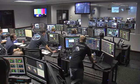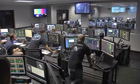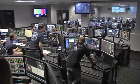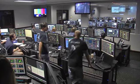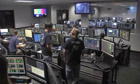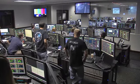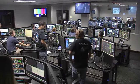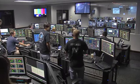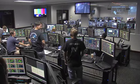IIP lift. And next shutdown confirmed. Falcon 9 and Dragon are in orbit. Perigee 197 kilometers, apogee 328 kilometers. And a successful launch for Falcon 9 and Dragon as they reach orbit.